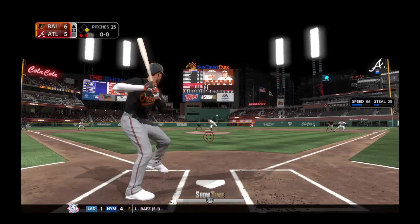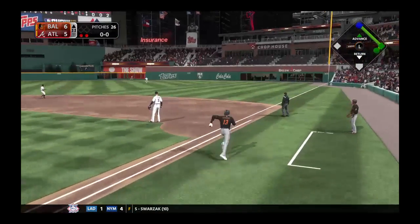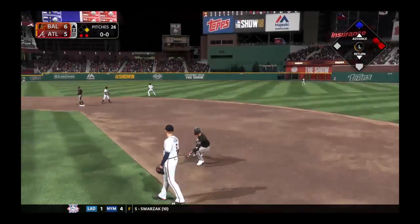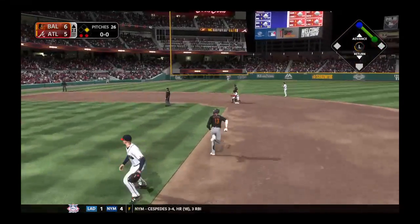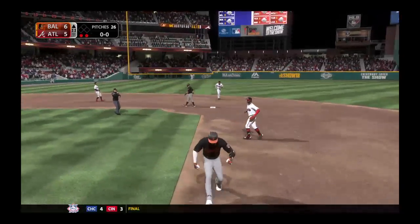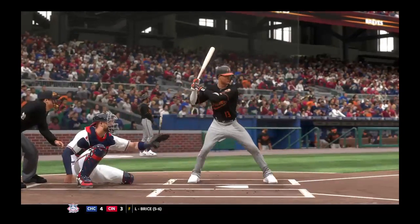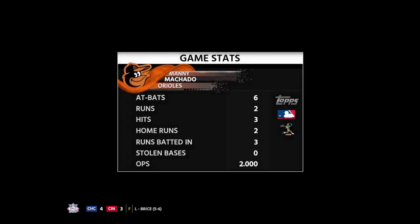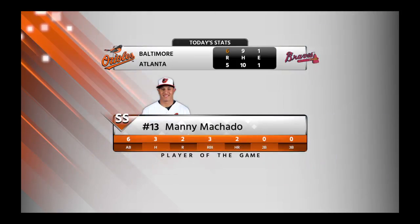First pitch on its way. Liner toward right center. And that finds some outfield grass. It's a base hit. Thought about going for second, but instead now they've got him in a pickle. And tonight's one-run game comes to an end, 6-5 the final. Baltimore posted a 3-run first to propel them to the win. Donnie Hart wins his 4th game out of the bullpen.